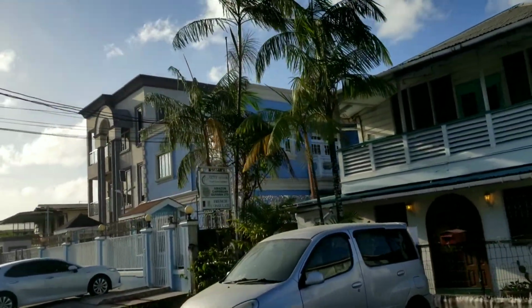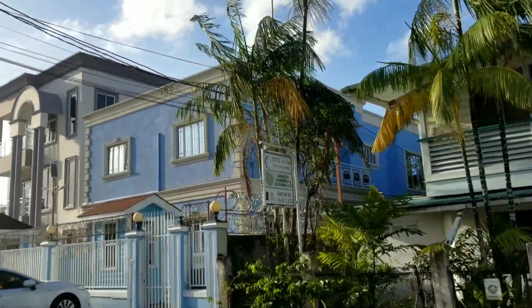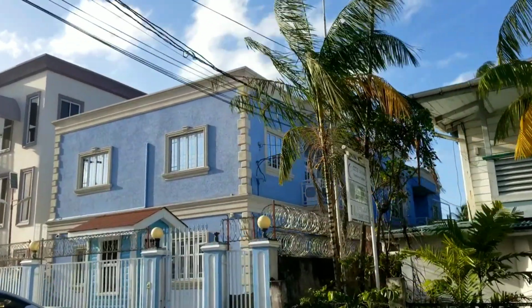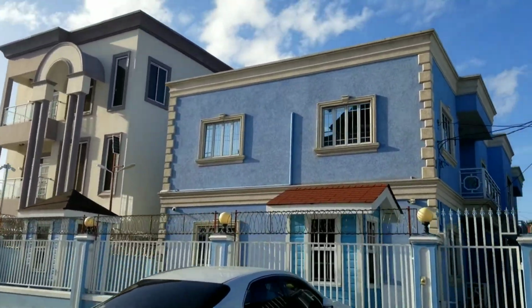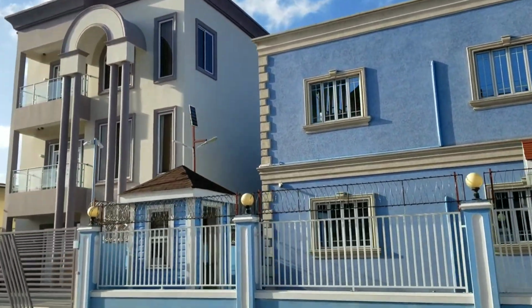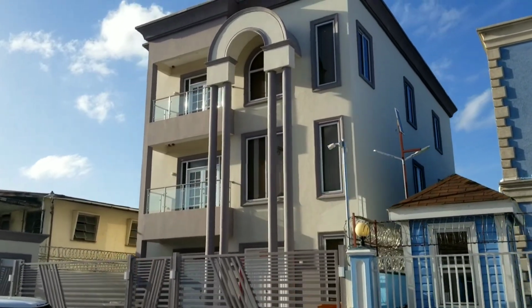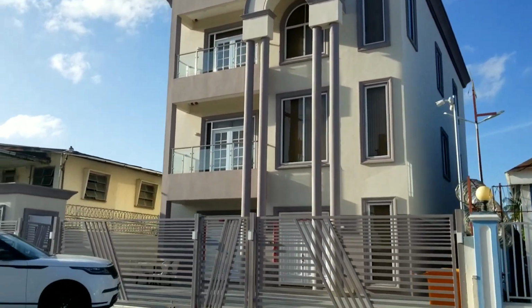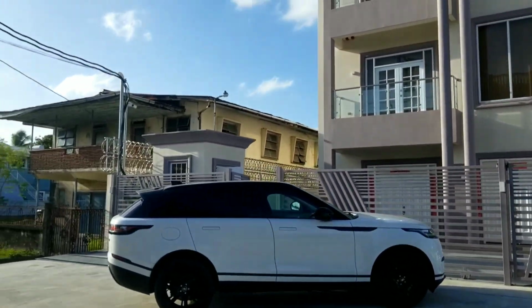This is Amazon Caribbean Guyana Limited, CEF. This one is new construction, residential home I suppose, or condominium. This one is, I think, also new, 3 stories and residential.